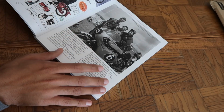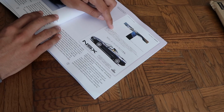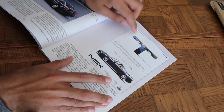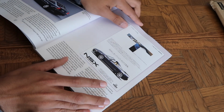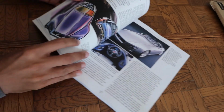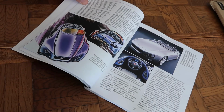The first couple of pages are a little bit of backstory on the Honda company and where they started. So cool, man. This is original advertising for the NSX. This is the Targa T. Look at that, the T for Targa. So cool, man. So that's the concept. Yep, concept drawings. Look at how sick that is, dude. The concept drawings, man. So sick.